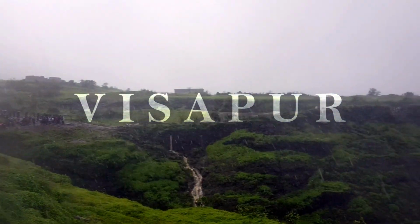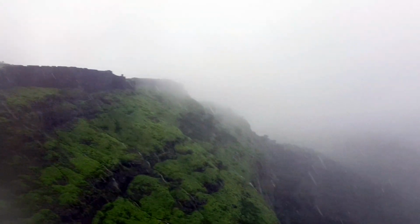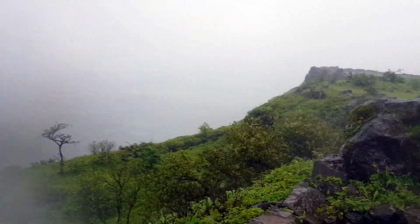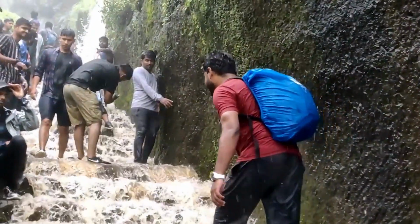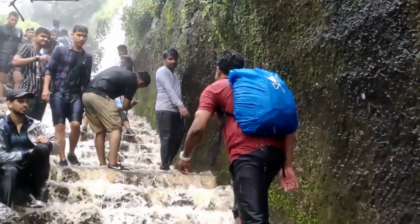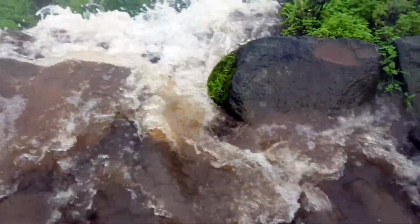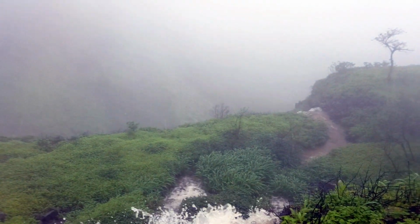Visapur. Located in Maharashtra near Pune district, it offers some majestic views from the height of 3000 feet. The trek to Visapur is one of the best treks to do in monsoon. The trek offers several stunning views of lush green valleys and small and big waterfalls.